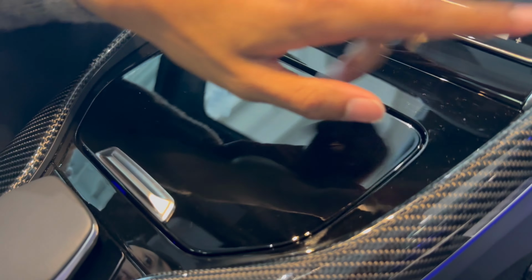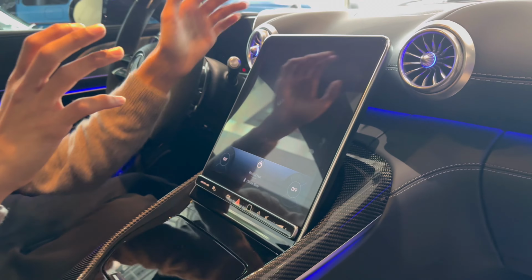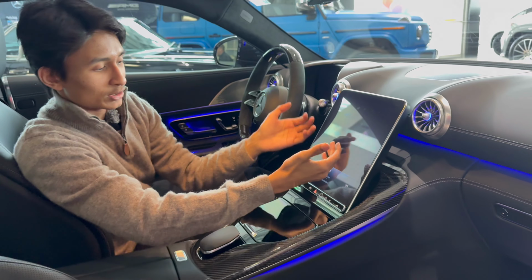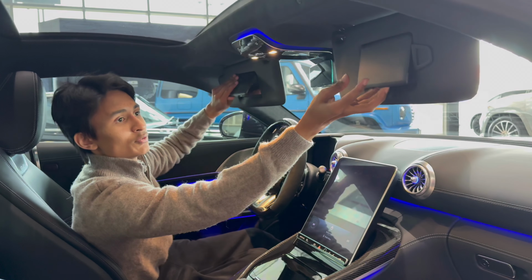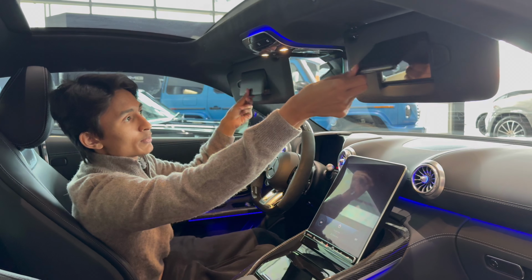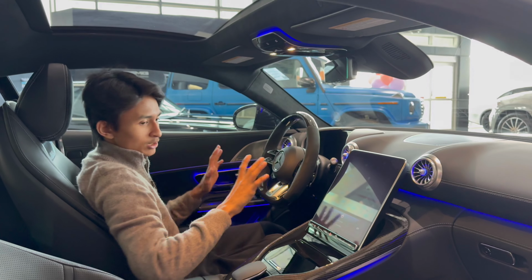And then if we close that, you have the infotainment. I'm going to come to the infotainment a bit later, but it's a floating infotainment. So you can see there's nothing holding it back. So this can actually come forwards and backwards. You have your vanity mirrors on the top, and you have your microphones here for your voice command. The rear view mirror is auto dimmed. You have some controls here for your lights, and that's pretty much it.